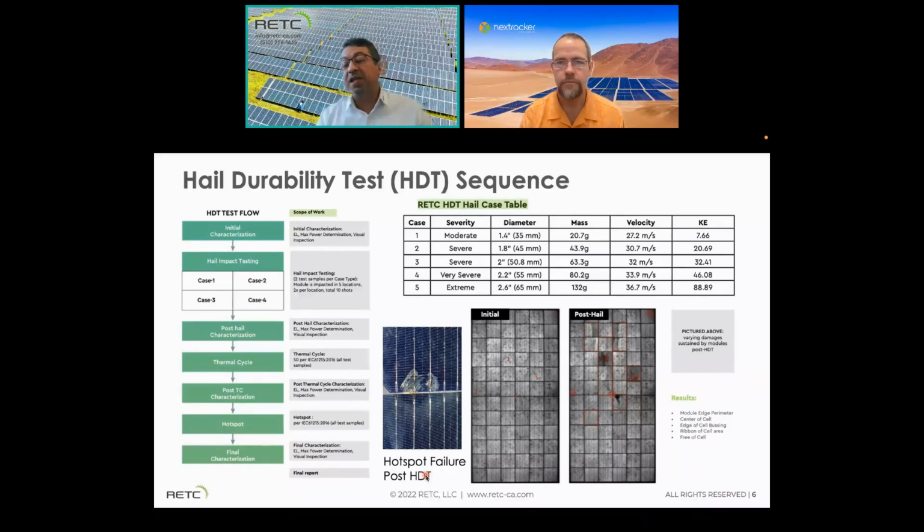We needed to do that through a program that could produce repeatable and reproducible results. That was the key element. So we've worked over the past few years with industry experts such as Kent and others, and independent engineers, developers, and manufacturers, to come up with a test program, a sequence that could assess the hail durability, the hail resistance of a PV module. It's not necessarily to determine whether a module is good or bad, or whether it should enter the market or not. It's really to assess the resilience of particular modules with different bills of material, and how they would react to different impact sizes with different terminal velocities.